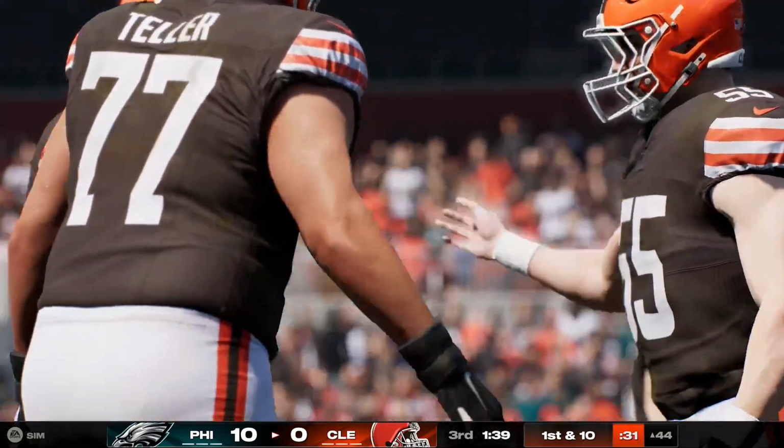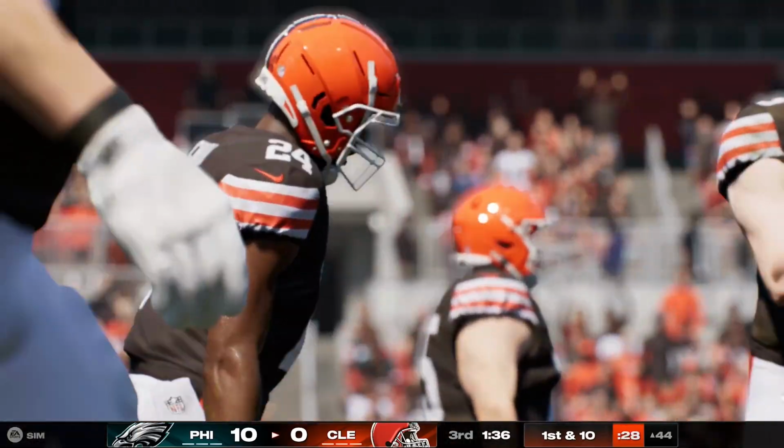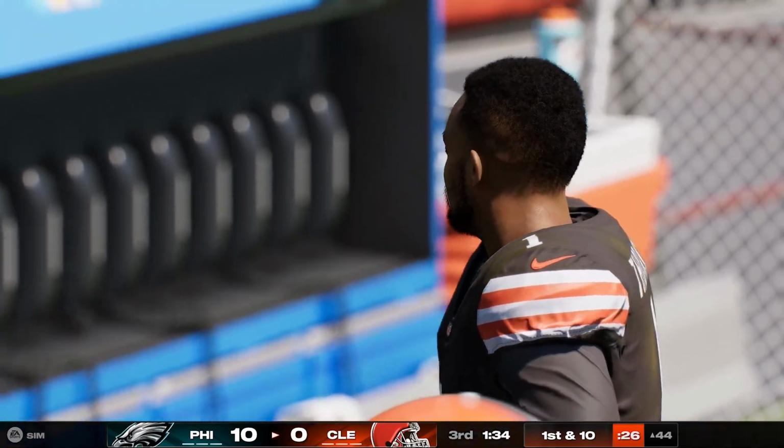I don't know what this says about me, but I love successful runs up the middle when the blocking is so well executed like that.